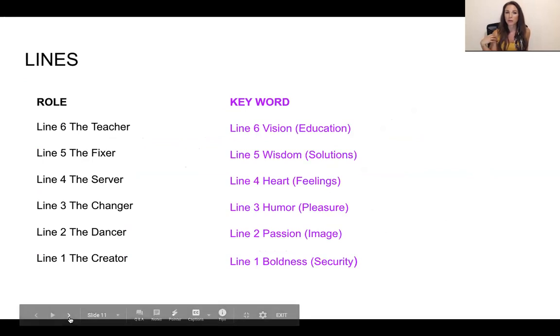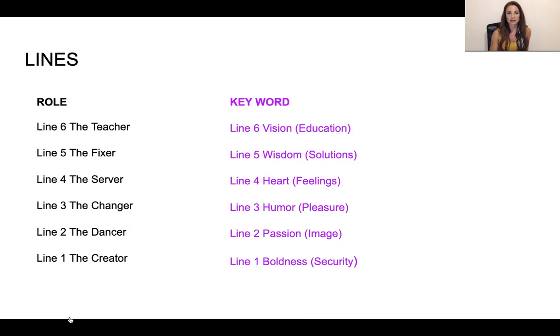So this kind of works for both sides. The first line is the creative, the investigator and the creator. The second line is about naturalness and dancing, but not wanting to dance with everybody. The third line is about playing with energy and experience. The fourth line is about the heart and serving the world through doing what you love. The fifth line is about solutions, having a higher perspective of things, speaking your truth and having impact. And the sixth line is about the vision and about being a role model, walking your talk in the world, the future leader way.